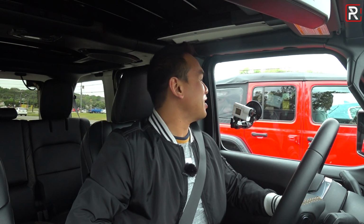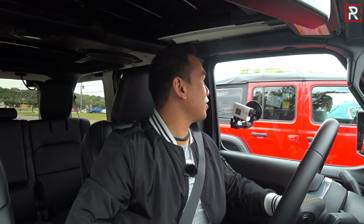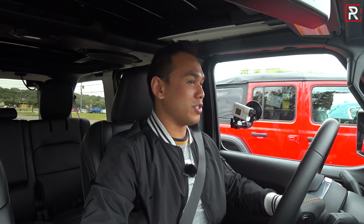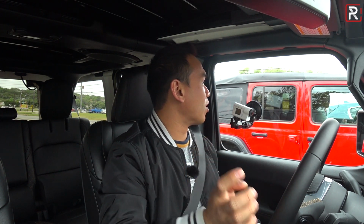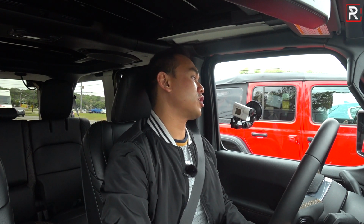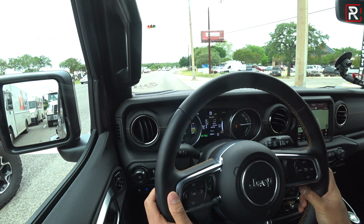And as you can see, my camera guy is right next to me in a Rubicon model. Why not? We'll have a little impromptu drag race here. I'm in the Sahara version, the High Altitude. He's in the more off-road ready version with the 33-inch tall BFGoodrich tires. I'll turn off the traction control as well, because I don't want anything cutting the power, even though it's in 4x4 auto right now.